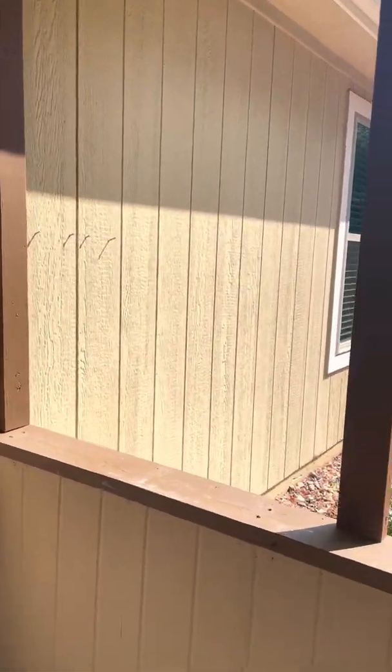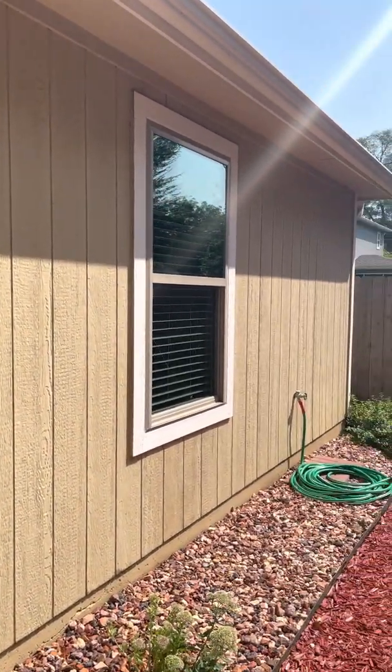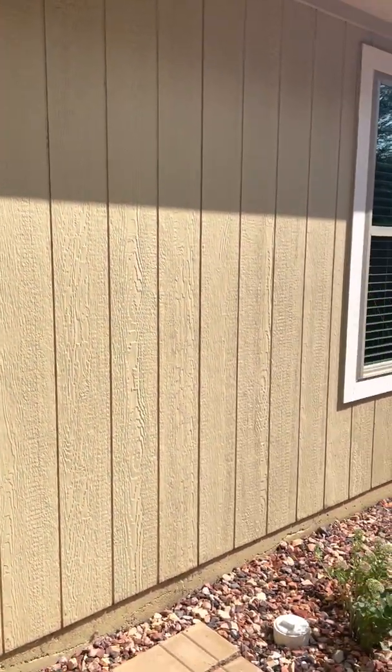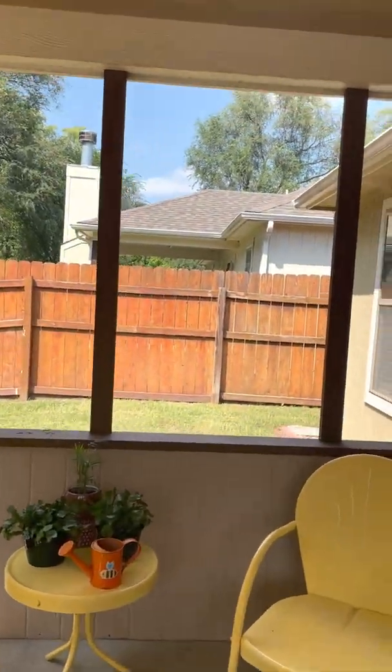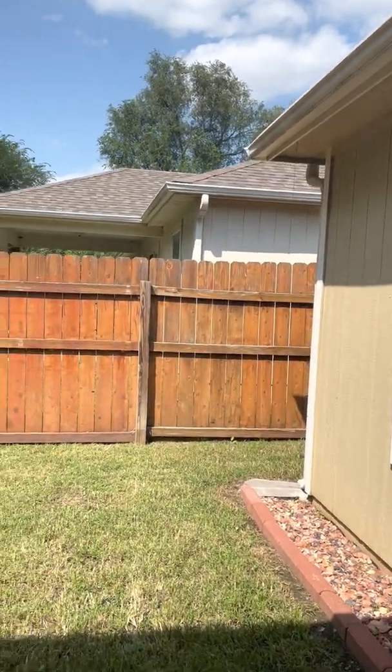So different siding on the back of the house than was on the front. This is a press board sort of siding, which it was also a press board type of siding on the front, but just a different material generally. And again, looks pretty good. I mean, the trim all looks pretty white. I would guess that this had been painted relatively recently. Otherwise, the trim wouldn't look so white.